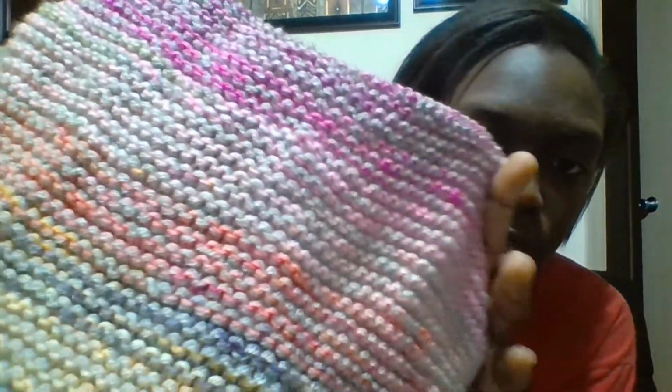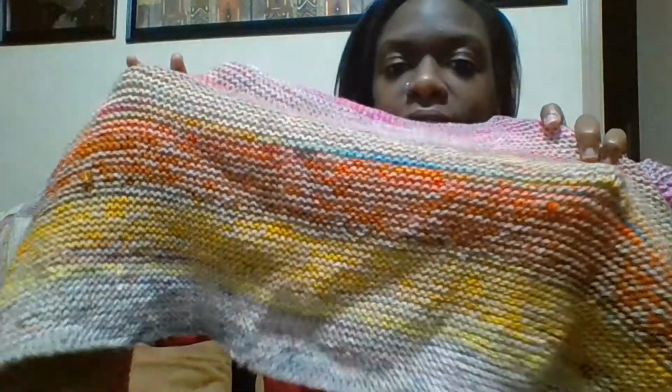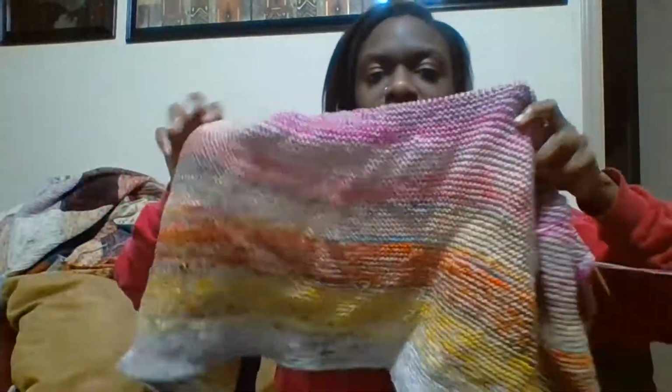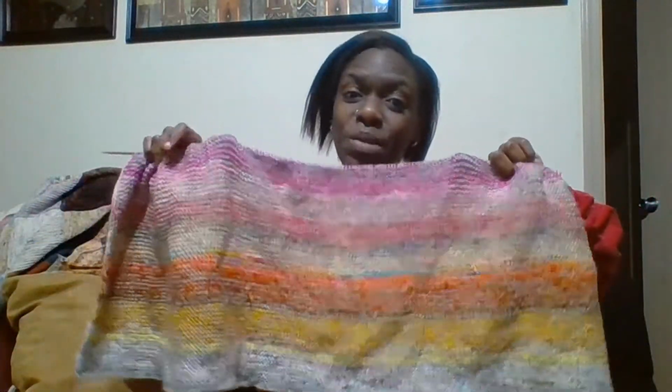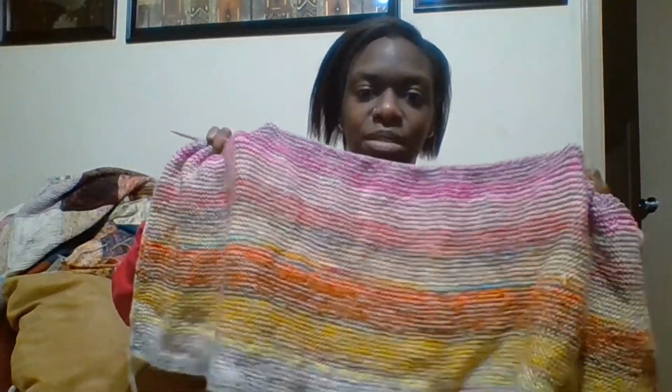I'll hold it a little closer so you can kind of see how the yarns are playing together. I love it. It kind of tones down the rainbow a little bit, and I think it helps it blend together a little better. If you've ever worked holding yarns double, or even blending in cross stitch, it's basically the same thing.